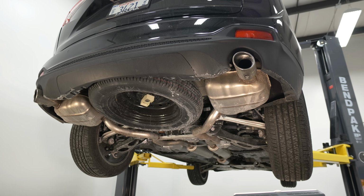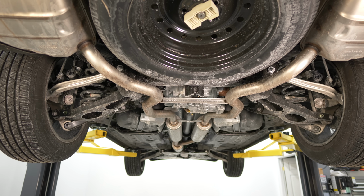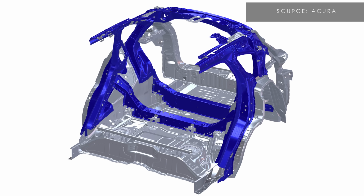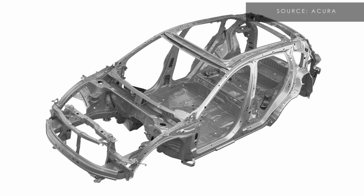Now I'm looking at the rump of the RDX. And before I get to all of this, the body structure. It's way more rigid than the previous generation, which is something every manufacturer does. They have to improve it. But they've done a few things that are a first for them.